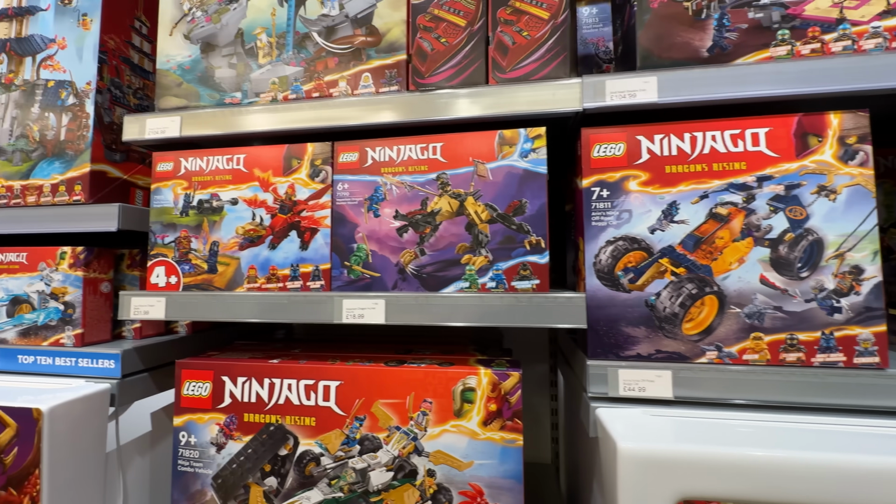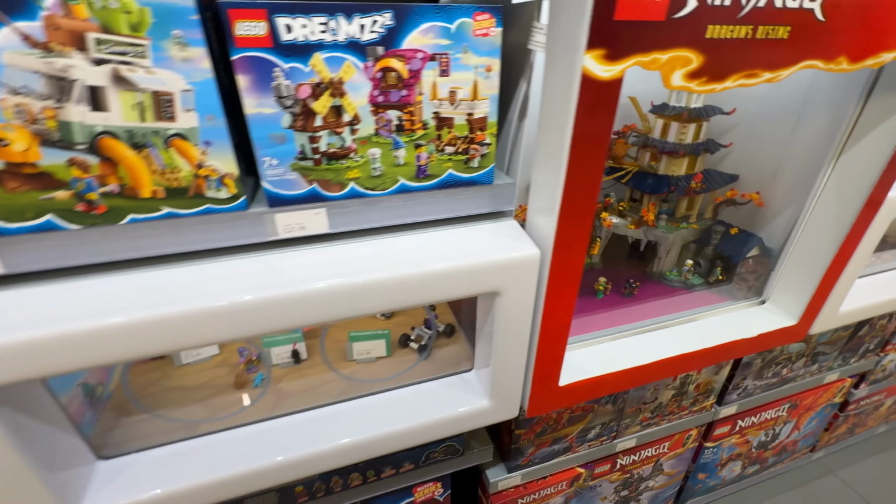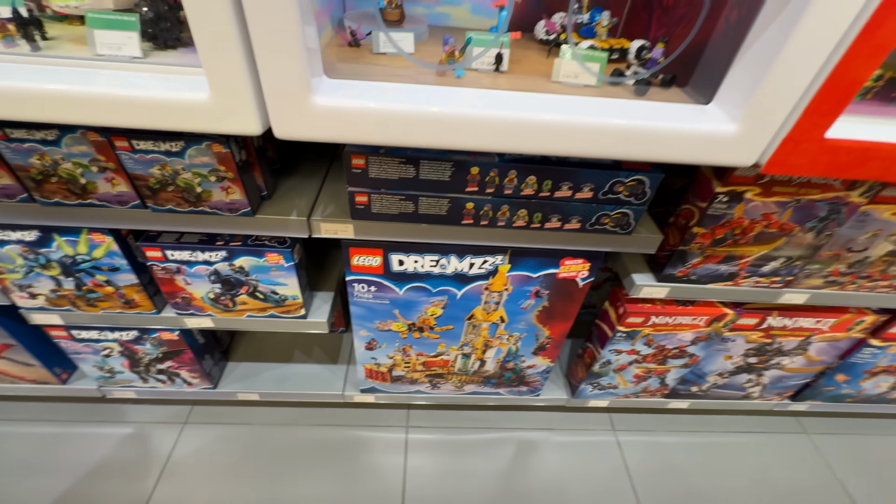Ninjago looks relatively untouched, so I'm assuming there's no new Ninjago today, but I know there is a lot of new Dreamz stuff.